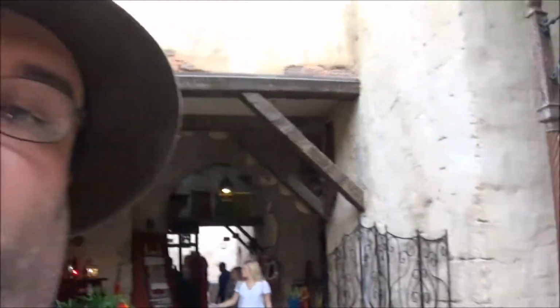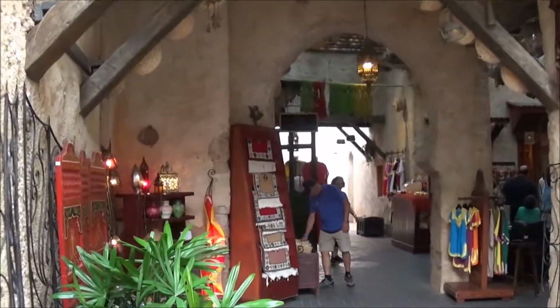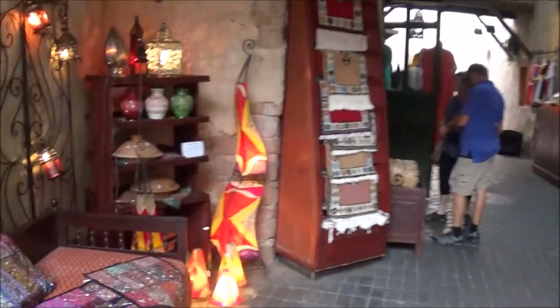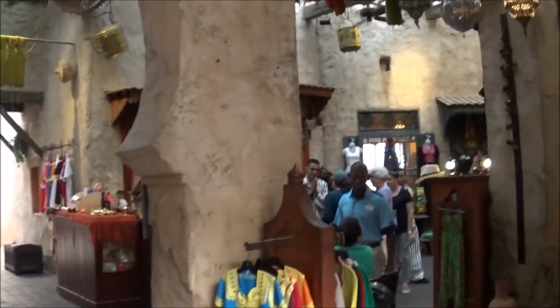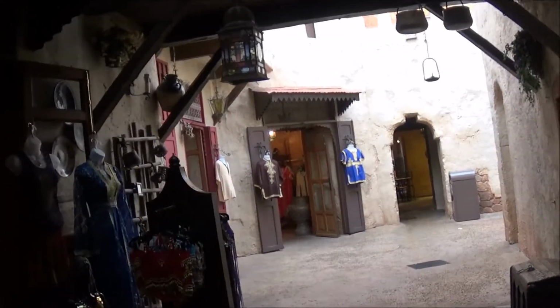When I first came to the Morocco Pavilion, I was amazed at how big it actually was. I didn't think it was that big. But it goes to show surprises, like when I did the France Pavilion, I never knew it looped all the way around. There's a lot of hidden parts here at Disney you really have to keep an eye out for. Cool souvenirs. We'll keep going and I'll double back to show you the one store. Sometimes I just don't know where to go. There's so much here to film.